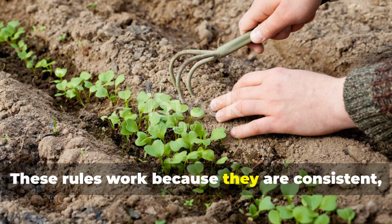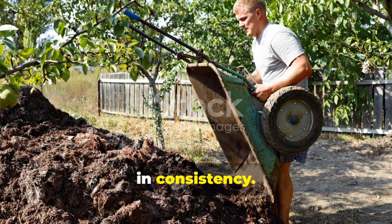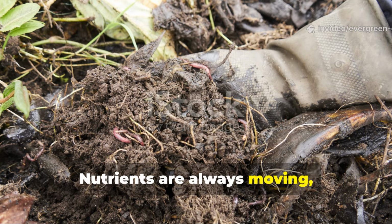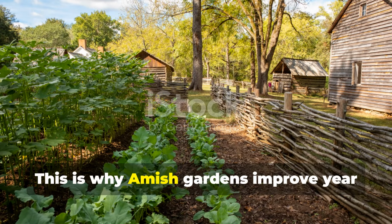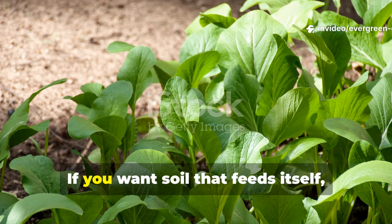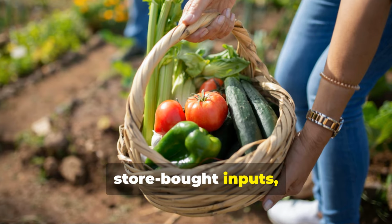These rules work because they are consistent, not complicated. The power of Amish nutrient cycling lies in consistency. No single input is relied upon. No season is skipped. Nutrients are always moving, always protected, and always balanced. This is why Amish gardens improve year after year instead of declining. If you want soil that feeds itself, plants that resist disease, and harvests that don't depend on store-bought inputs, these rules are the foundation.